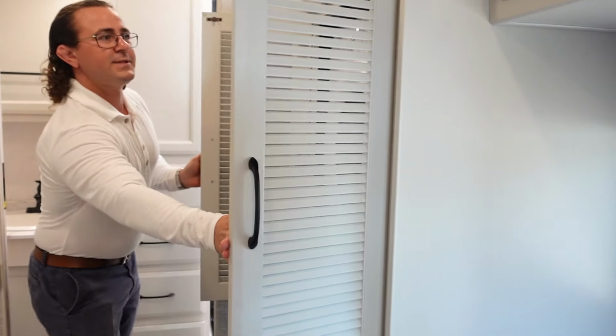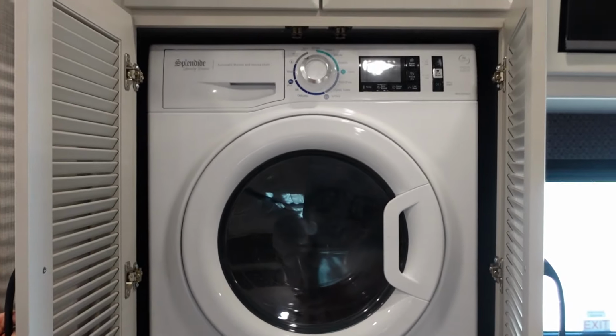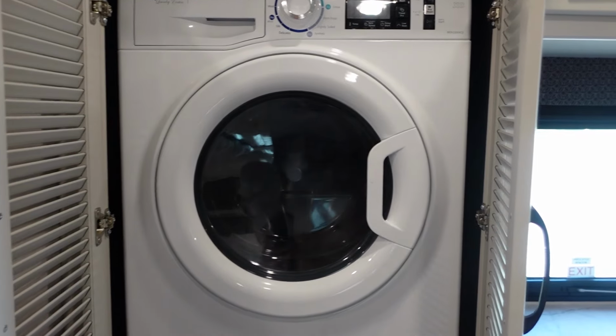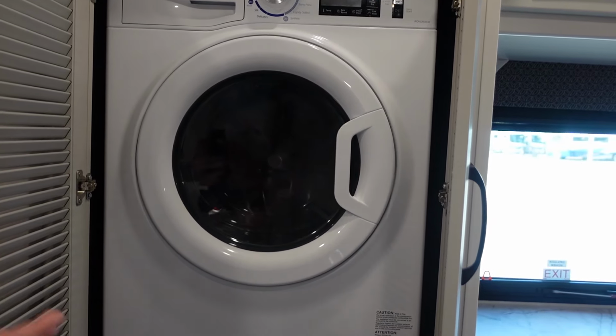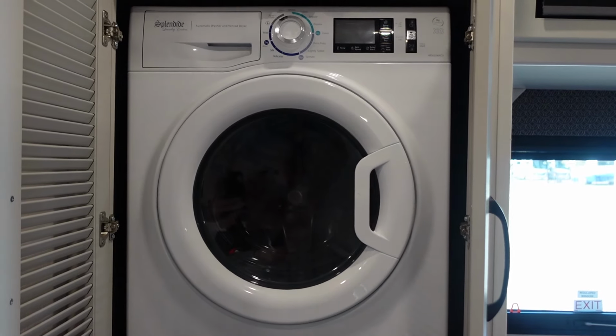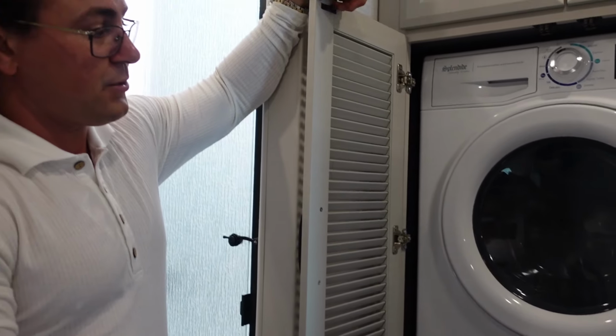Right here, washer dryer. Step in a little bit. So this is a combo washer dryer. You hear a lot of pros and cons about the separate or the combo. The combo definitely is a space saver because you're not taking up this whole section with it. And of course it washes and dries, so it's pretty cool how it works.